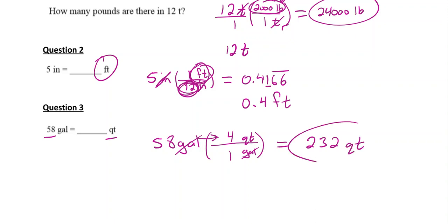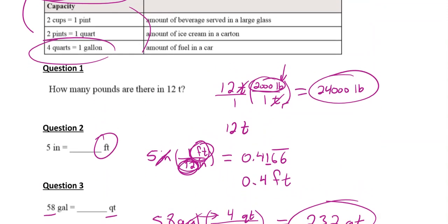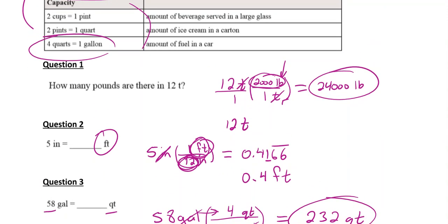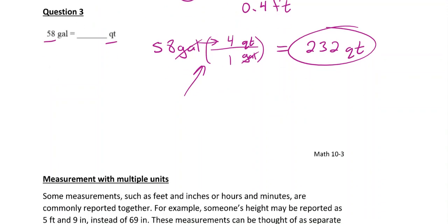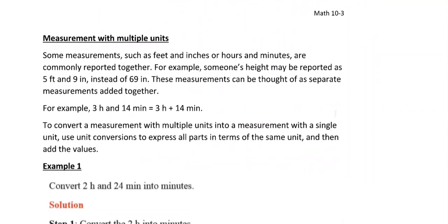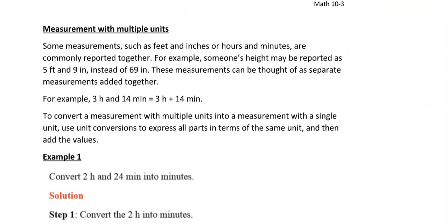I got it right without doing it. I just did 58 times 4 on the calculator. Yeah, and you guys will do that, right? A lot of times you would just put it in your calculator. But I do want you guys to write it down like this, because like I said, it's going to get tougher when we have 2 units going on. So I want this unit analysis method, especially for measurements with multiple units.